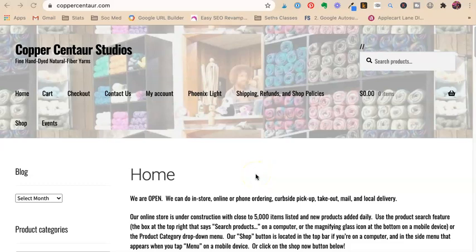Tara Jacobson, Marketing Artfully, and today we're going to be working on SEO for online retail stores. I have a lot of Etsy peeps. This is not for Etsy. This is if, say, you have a Shopify, a WooCommerce, something like that. Today we're going to be using Copper Centaur Studios for the example. This is one of the guys in my Facebook group for e-commerce people, Charles. Let me use him as my guinea pig.